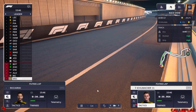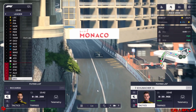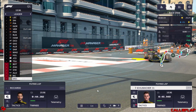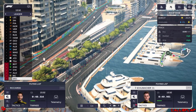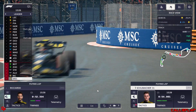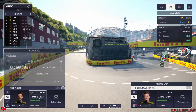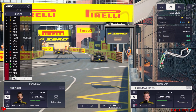And we do as we approach these second sectors as we go through the tunnel, sporting our new livery for this one. A one-off livery. Can we get out of Q1? Anything can happen really in Monaco, especially if we can get some clean laps. Daniel Ricciardo goes quicker again at 32.9. 32.95, so very close though. Only a couple of hundredths. So Mick's probably about a tenth behind.